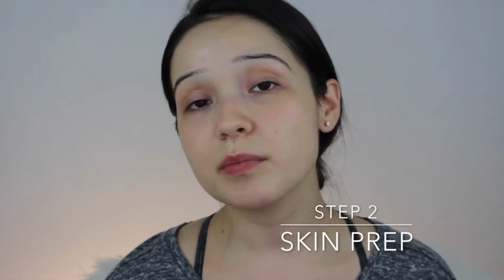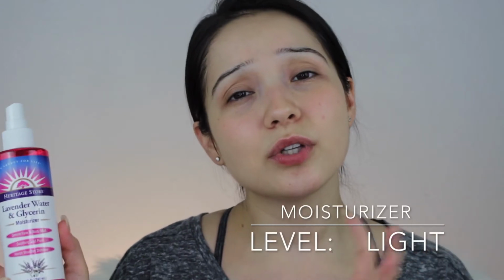Step number two that's super important for me, depending on how much time I have. If I have an entire hour before work, I'm going to go for a more heavy moisture. But if I have to do it quickly, this is my go-to spray. If my skin is flaring up, I try to use as little makeup as possible, or I lean towards more organic, nicer ingredients for your skin, especially that season when I'm going through this.